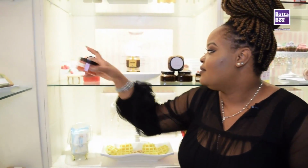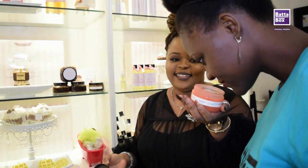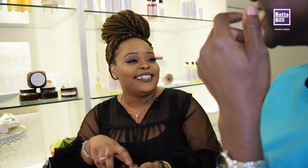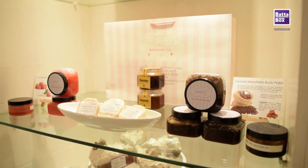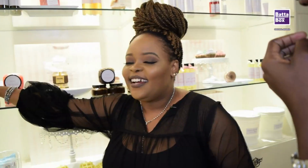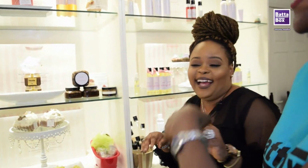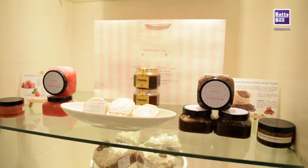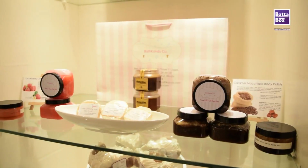Remember I told you about our strawberry daiquiri scrub? Smell this. This is unfair. Can I lick? Lick. It's sweet. It's actually made of sugar. Can I taste it? Not here, on your own time. And then this one is the coffee and the chocolate one. So they're all sweet? They're sweet, yes.